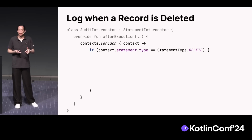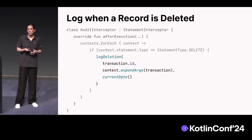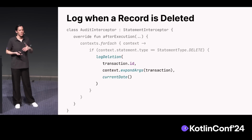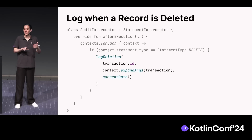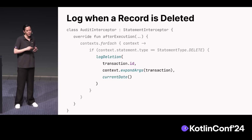So after every statement is sent, we're going to check and see, was that statement a delete? If it was a delete, we're going to call our special function log deletion, and we're going to pass some transaction and statement and timestamp details that we're interested in. And if you go through the source code, log deletion just performs some operations on a shadow table of sorts that we can query later.